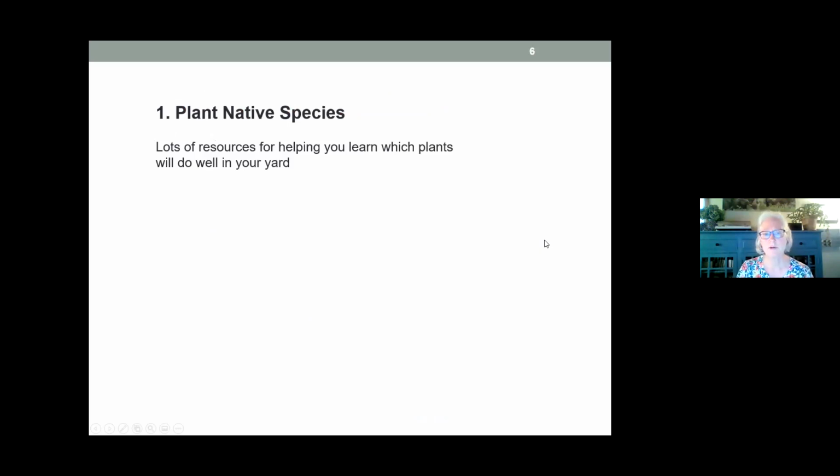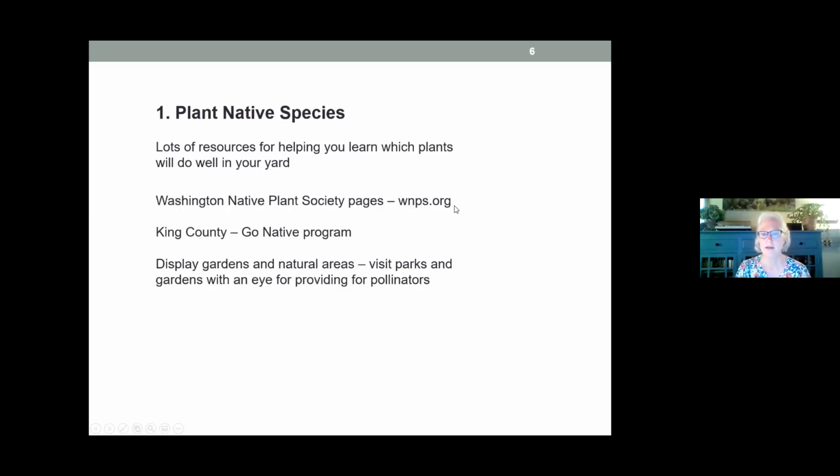So getting back to pollinators and how to figure out what plant species would be the best for pollinators. Again, there are lots of resources to help you decide which plants will do well in your yard. The Washington Native Plant Society, that's WNPS.org, has a lot of information about plant species on it. King County has a program called Go Native. If you just do a search on Go Native King County, you'll come up with a pretty extensive website where you can search for plants by different characteristics. If you've got a dry, shady place and you want an evergreen, you can put those characteristics in there, and it'll come up with a short list of plants for you and information about those plants.